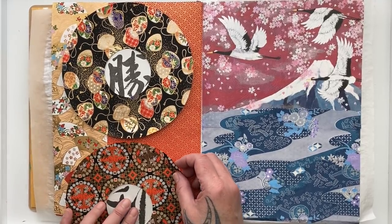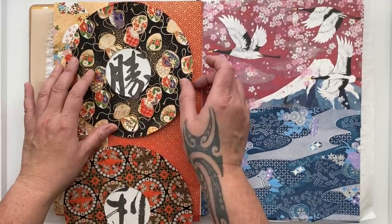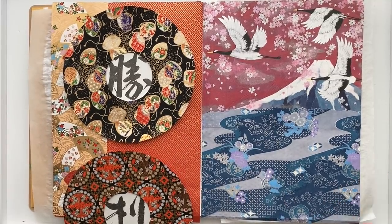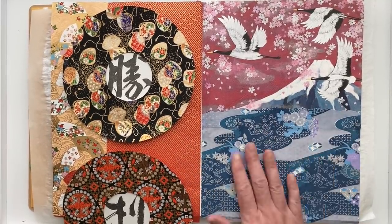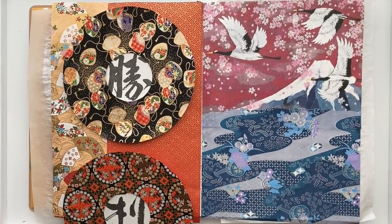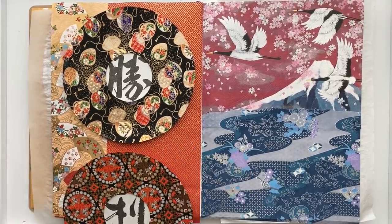Righto, that's going to work. Totally, that's going to work like that. And when it's dried, I'll trim it, and that goes on there. Yes, loving that so much. Now I'm going to put something there, just not sure yet what that's going to be because there are so many other options. All right, I'll stick that down and we'll see where we're at.